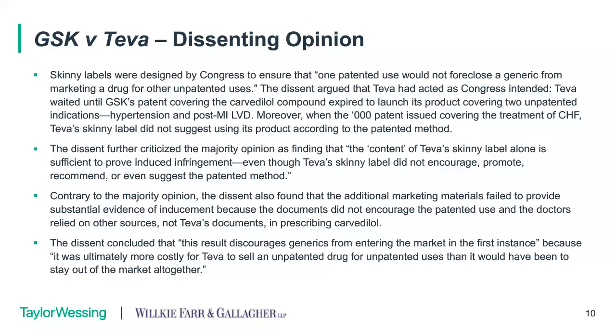As a result, the dissent concluded that the majority's opinion would discourage generics from entering the market in the first instance, because it was ultimately more costly for Teva to sell an unpatented drug for unpatented uses than it would have been to stay out of the market altogether. And the majority actually addresses some of these points in their opinion, and notes that it's the judge's job to apply the law as is, and not to apply it prospectively based on business concerns.